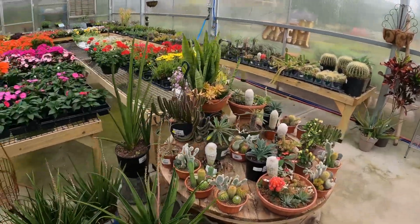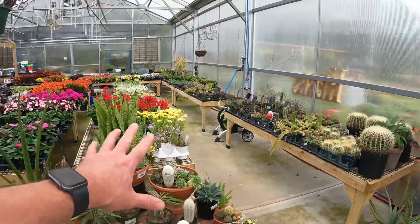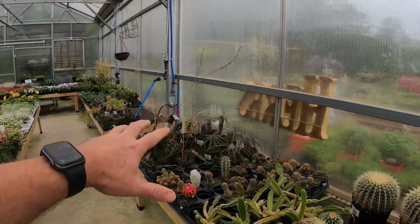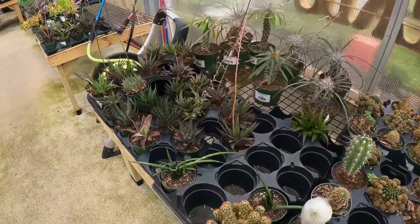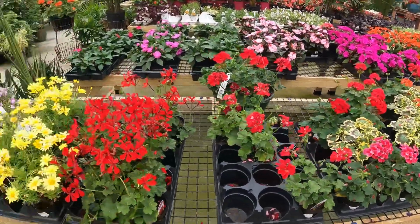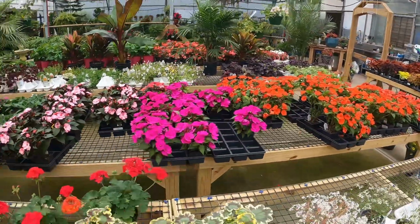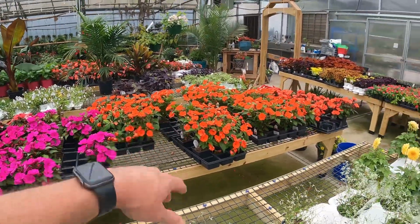On this side of the greenhouse, we've got a lot of sedums and cactus, because this is the brightest, driest side of the greenhouse over here. West is in that direction, so we get a lot of afternoon sunlight coming in here. Really cool cactuses and succulents. Let's see, we've even got some geraniums back on this side. Some Sun Patiens. I love those. Those have been crazy popular this season. They can take full sun and they have those vibrant impatiens colors.